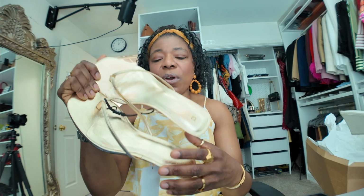It's good. It's an elevated sandal instead of wearing flip-flops. These are like elevated flip-flops, so that in case you don't want to get flopping about, the heel gives it an elevation and then elevates the look itself. So this is this one, and onto the next one.